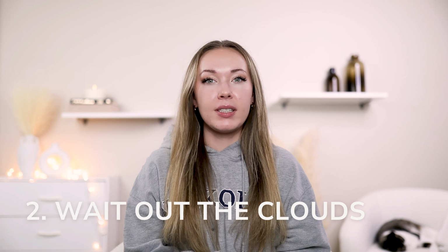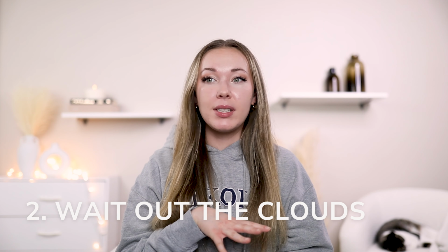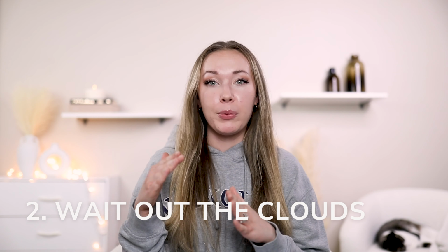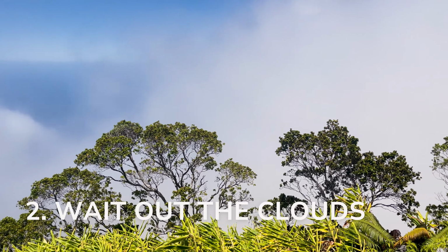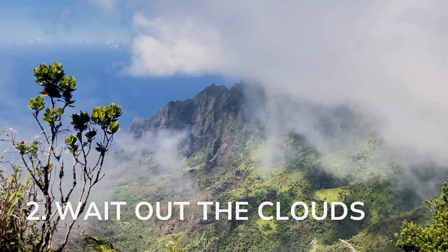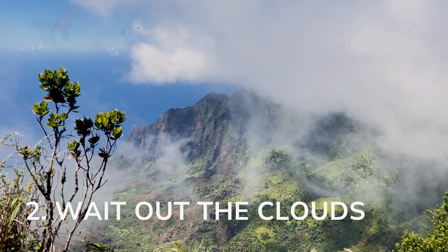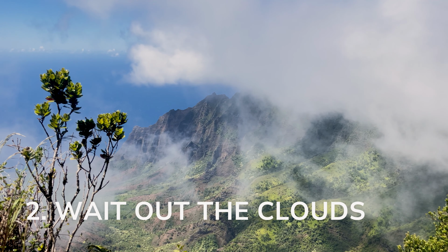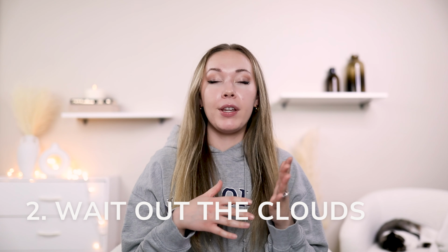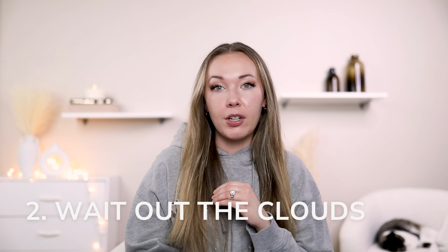So because we were fogged out the first time, we decided to try again and hike the same hike twice to see if we could see it with clear skies and get a view of the Na Pali Coast, and we were rewarded. After waiting, we also waited about 20 to 30 minutes for the clouds to pass, because even though it was clear skies up above and sunny overhead, there were clouds in the valley still blocking our view. So we waited about 25-ish minutes for the clouds to pass, and we ended up getting to see the Na Pali Coast that way. So definitely don't be discouraged if you get fogged out.